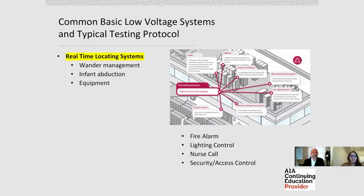Real-time locating systems allow patient, staff, and equipment locations to be known at all times while in the hospital. Kevin, I think you've done a little bit more testing about this recently, so if you want to talk about it. Sure, I'll take this one. So real-time location systems, everybody knows what an RFID chip is by now, but in any case, it's a little object that sends or receives a signal, and they're cheap, and people are beginning to use them in very effective ways. For example, wander management systems.